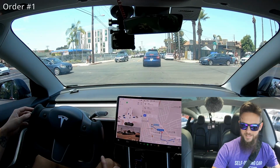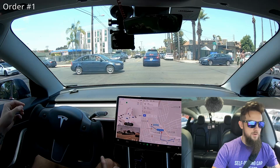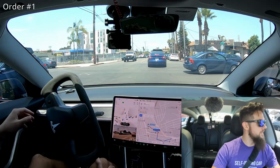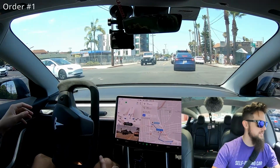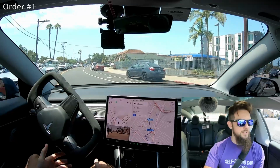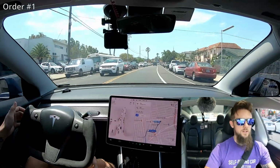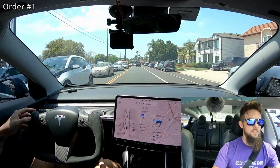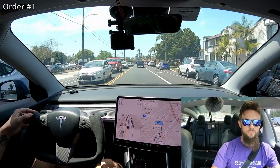Here we go, this is interesting. People crossing. These guys are like halfway in the street here. I want to see if we can nudge. Okay, never mind. This Tesla wants to cross, so now we'll go. There we go. Very good, very good. Wow, this is backed up. At least we're not going that way. That's a case where I would definitely fast forward.